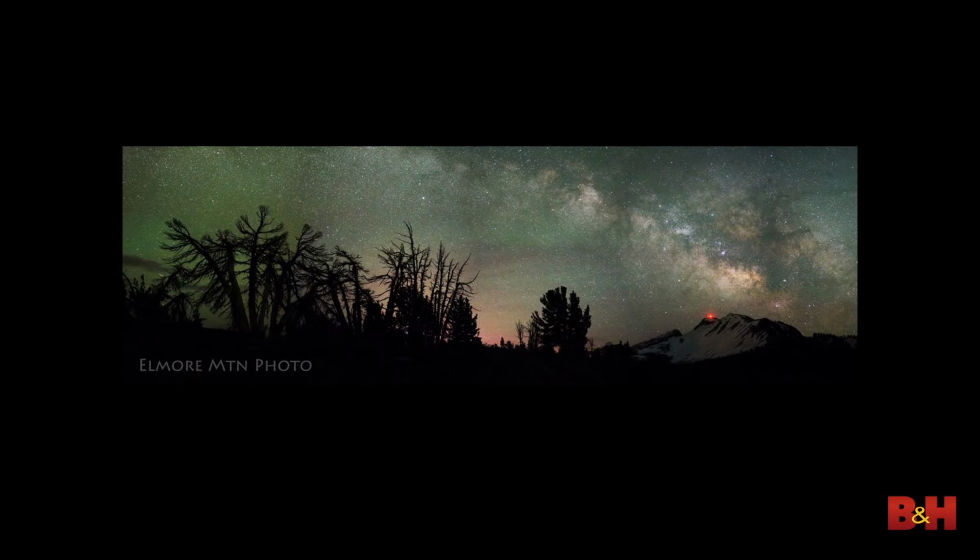And then you can shoot panos. These are all older images. All this green stuff is from airglow, which is light pollution bouncing off and moving around.